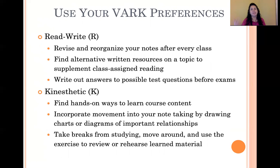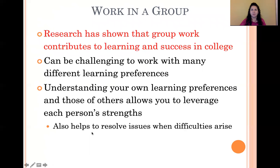The kinesthetic learner needs to find ways to do the information hands-on. So incorporate movement into your note-taking by drawing charts and diagrams or things that make sense to you, right? Take breaks from studying. These people don't enjoy long periods of learning. For instance, in my night class, we have class from 5 to 8 p.m. That's a long time for students to be sitting down learning. So we do a couple different activities during that class to break up the time, because students need to get up and stretch so that they can continue the learning process. All right, so this again will be your activity for this week.